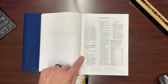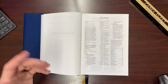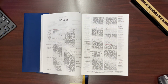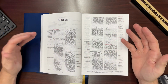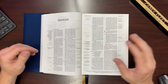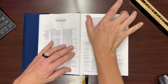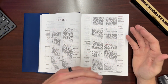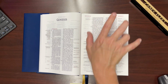And then of course you have an outline of the books. So really good book introduction there. And then voila, there it is. You go right into what makes this so incredible. It's a double column format, but it's also got your references on the outside, which really is 4 columns if you want to be technical. So you got 2 text columns and then 2 reference columns on the outside.